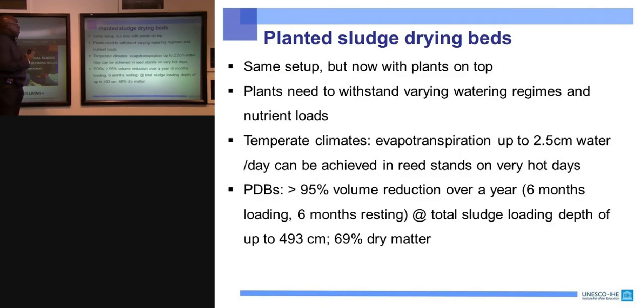The organization of a planted sludge drying bed is a little bit the same as an unplanted drying bed, but now we have plants on the top. And the plants need to withstand varying watering regimes and nitrogen loads. In temperate climates we can have good evaporation, up to 2.5 centimeters of water on very hot days. And in some tropical climates, the water losses can be very high. If you take the example of a plant like Typha, you can lose around 40 liters per square meter per day. Thanks to the evaporation, we can dry the sludge very quickly and speed up the drying process in this bed.